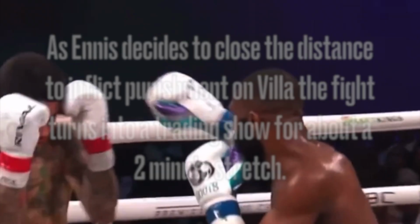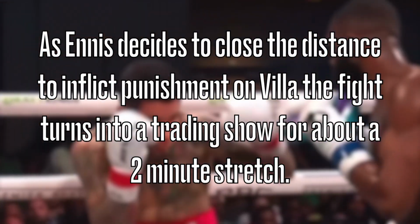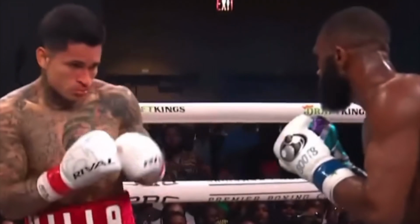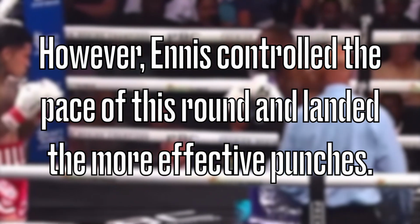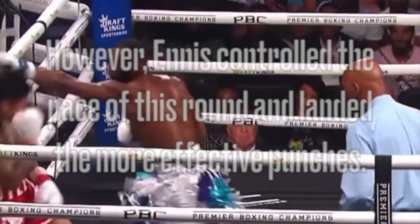Round 3, as Ennis decides to close the distance to inflict punishment on Villa, the fight turns into a trading show for about a 2-minute stretch. Villa finds a little bit of success in round 3, landing uppercuts and hooks. However, Ennis controlled the pace of this round and landed the more effective punches, right?